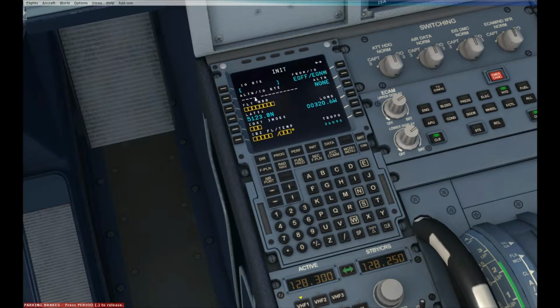The next thing it needs, and you may have to press the init button again to get back to this screen, it needs a flight number. Now in the real world this would obviously be an actual flight number. For our purposes we'll make one up today, we'll call it 001. We'll enter a flight number.